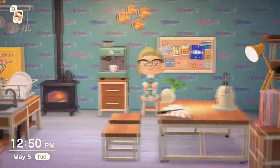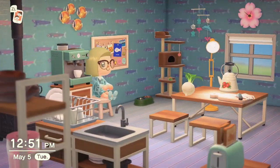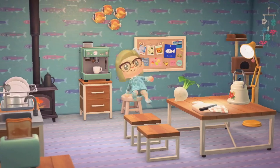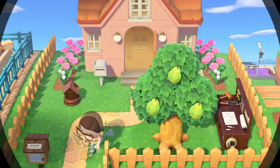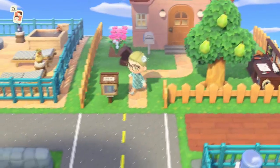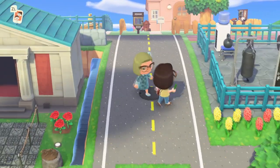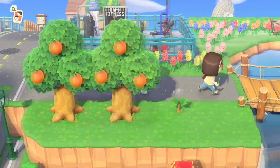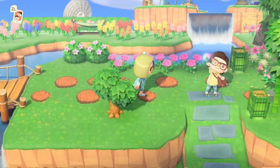So cute. Oh, guys, look. Here's her little kitty tower. This is perfect. I love this. In that little yellow refrigerator. So cute. Oh my goodness. To the Lily of the Valley next to the house. Oh, what's that area? Oh, that fridge looks so cute!